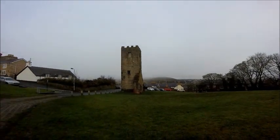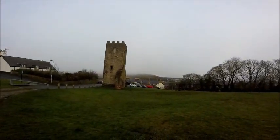DC, Denby Castle. So that means another walkabout, heading off into the woods. Nice cup of tea. I'll tell you a bit later where I'm heading. Something a bit different hopefully today. Misty over Denby.